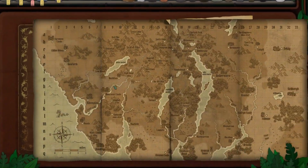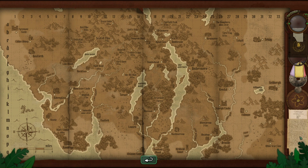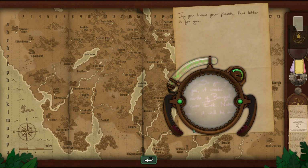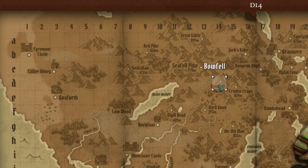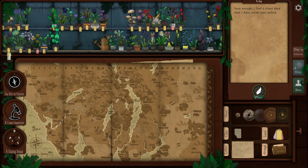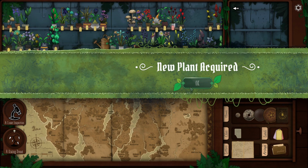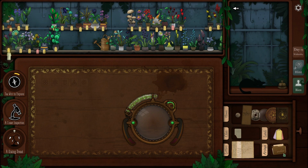Let's go. So I need to go north of Beaufell to the source of the River Esk, right? Yeah. So Beaufell's right here. And then, is this the River Esk? Yeah, so the source is right there. Sure enough, I find a plant here that I have never seen before. Nice. They look like little bells. Very cute. Thanks, crazy old man.